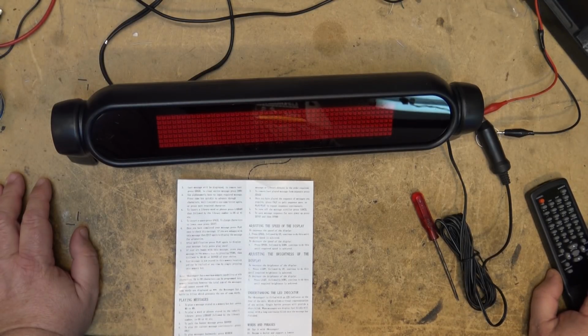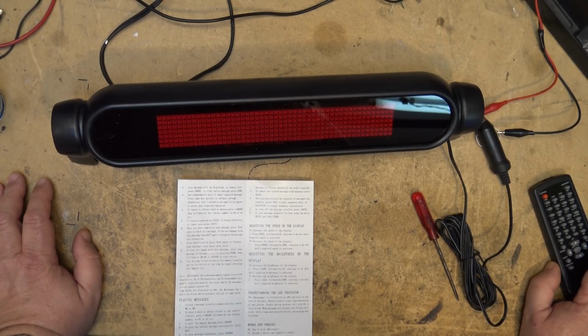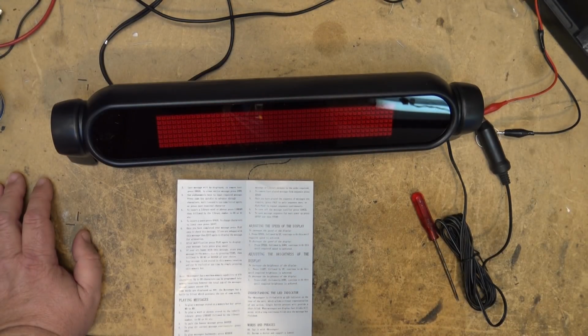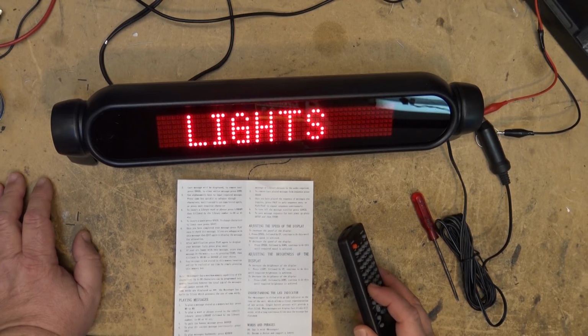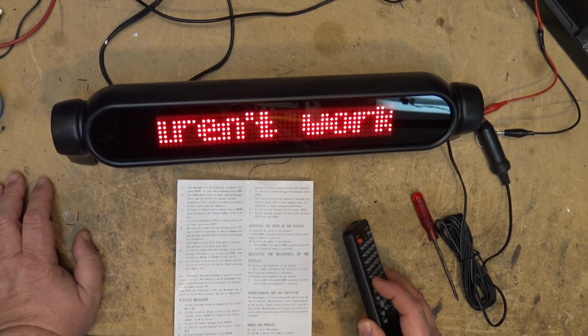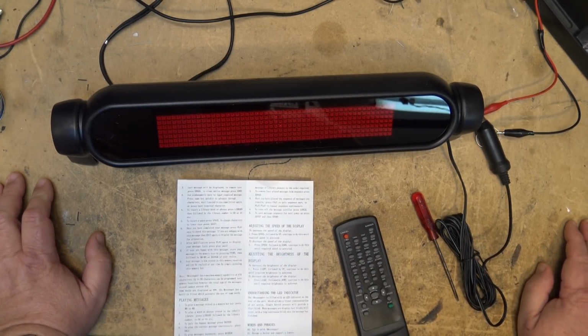So that's your main message. If you were using this as an advertising sign, you could have it repeatedly play your message over and over. You've still got your 10 hot messages, so if you tap a key, you can store or recall your pre-programmed or your custom messages, but after they've displayed, it's going to go back to the banner message after several seconds.